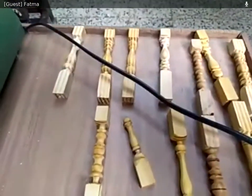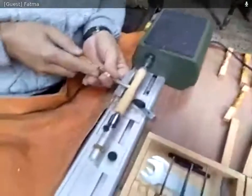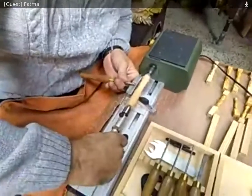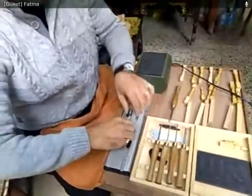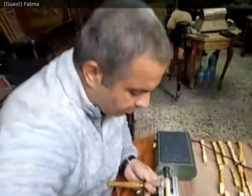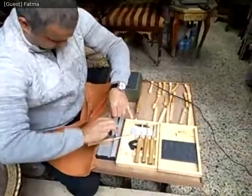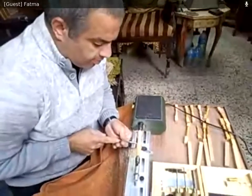He's doing, from this. It starts like this way, like a plain rectangular piece of wood. And then he starts to shape it as he wishes. Of course, before it was a manual machine, but now he's using electricity to make it much faster, a little bit. He just wants to show before and after.